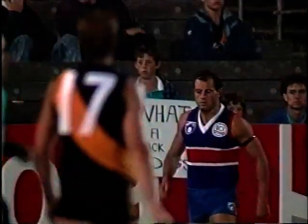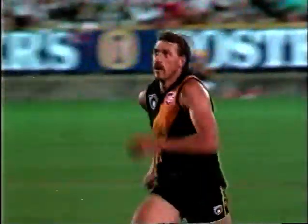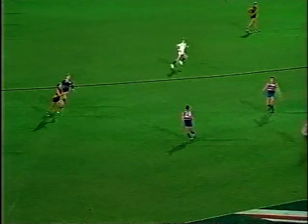Only a matter of 15 or 20 metres around from the Footscray goal. Eccleston, 1 goal in 59 matches. Fair enough. He got a bit excited there and kicked it in short. The ball kicked out by Frangalis.